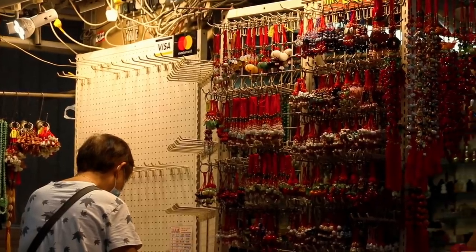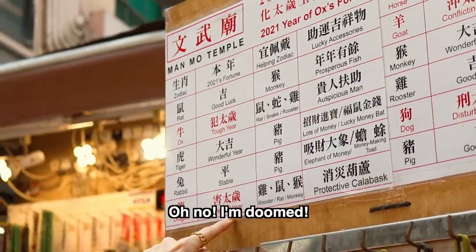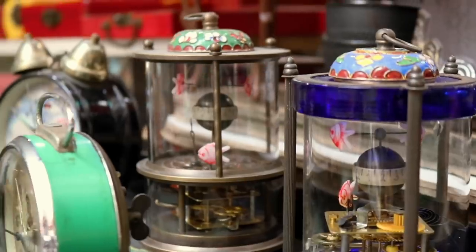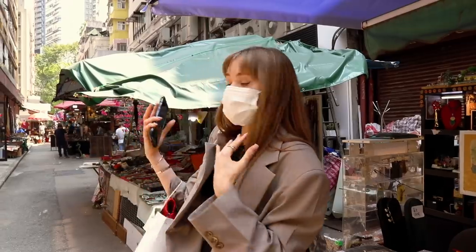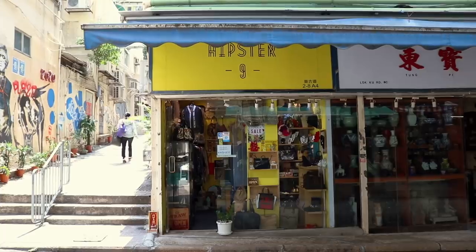Behind an assortment of temple charms, I'm gonna have a harmful year. Oh no, I'm doomed. Yeah. Decorative items, souvenirs, historical pieces, weapons, and all sorts of antiques belong to a street called Cat Street Market. Hipster 9 is our next stop.